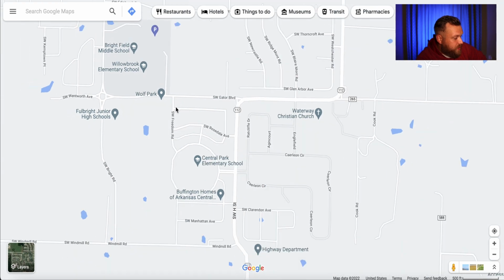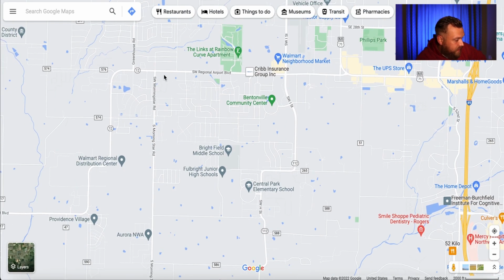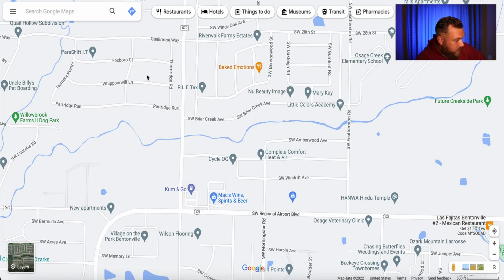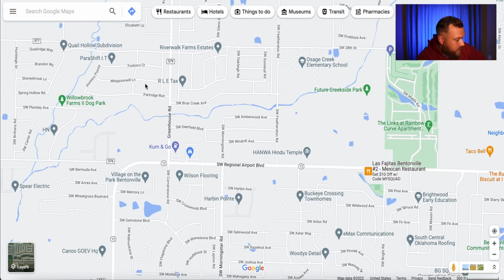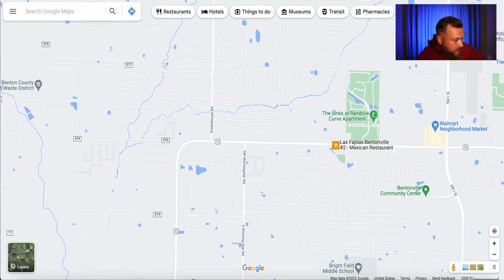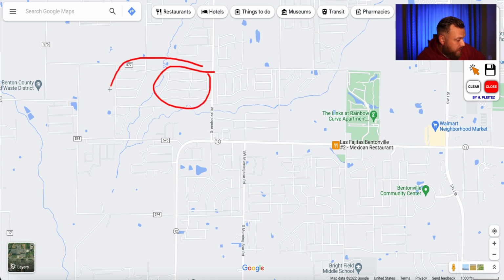The next area that I want to show you is going to be one of my favorites. I've always liked this area. If I can get to it here, that is going to be Quail Ridge. So Quail Ridge is right here. Actually, let's redo that. Here's where Quail Ridge started, and now it's becoming all of this too.